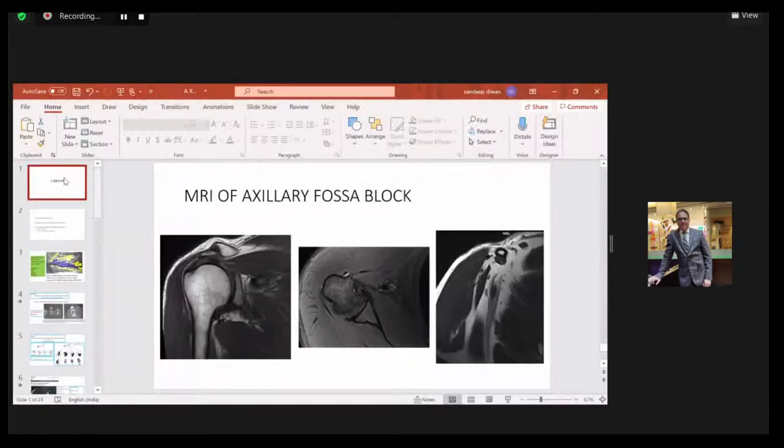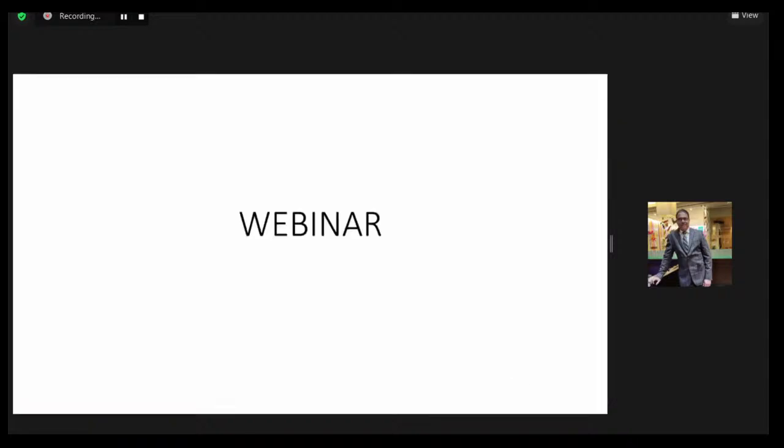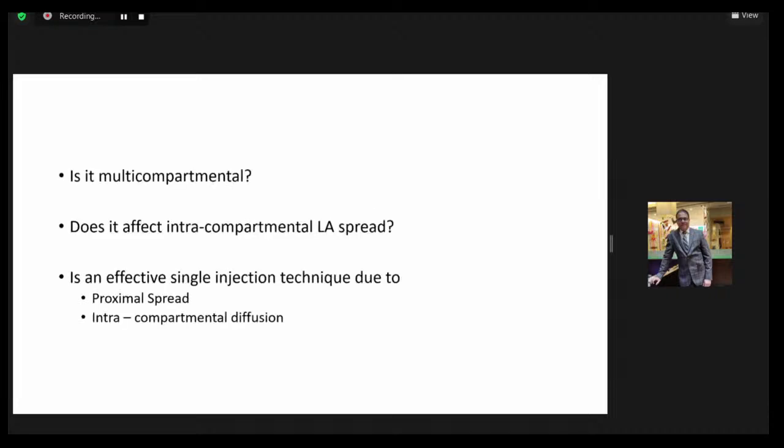So Surjit, as you have mentioned, we started this block a very long time ago, and the first axillary block that I gave was somewhere in 1994. I just wanted to mention: is it multi-compartmental? That has been clarified. Does it affect the intercompartmental spread? What has been mentioned in the literature is that if you give at the site of the median or ulnar nerve, as Madhuri has mentioned, she has seen spread from one compartment to the other. But if you inject in the radial nerve alone, it does not spread to the other compartment. That is what they have found.